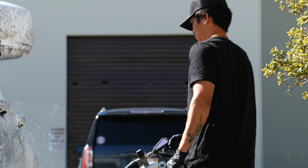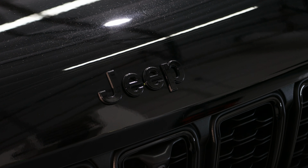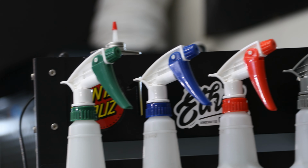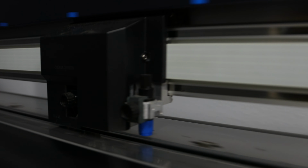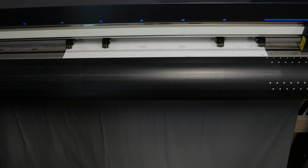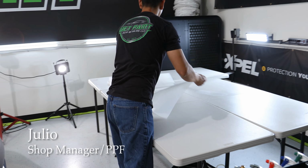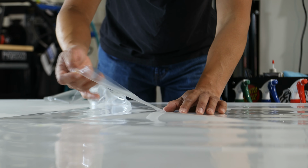Today we have the new Tesla Model Y and a new Jeep Grand Cherokee that are in the shop to get clear bra installed. The Tesla Model Y is getting a full front, and then the Jeep Cherokee will be getting what's called a partial clear bra on the front. Both are meant to protect from rock chipping on the front end, also debris, anything that you may hit while you are driving down the road or on the freeway.